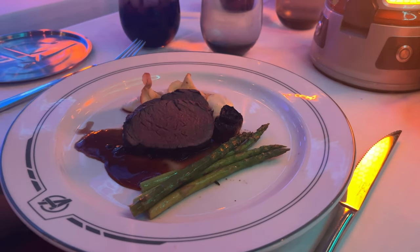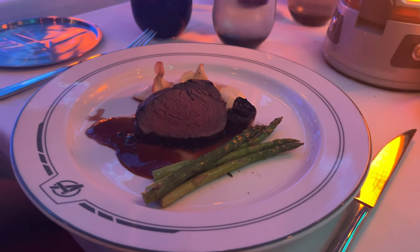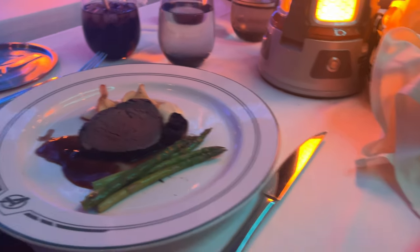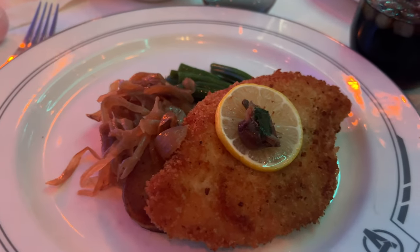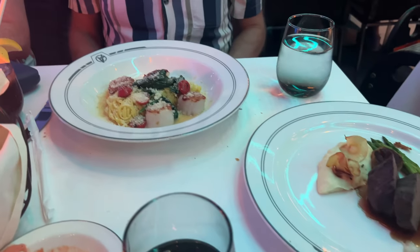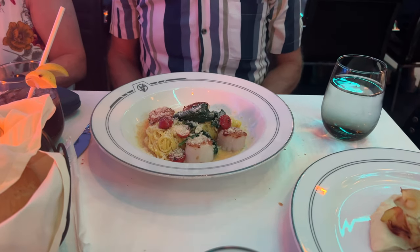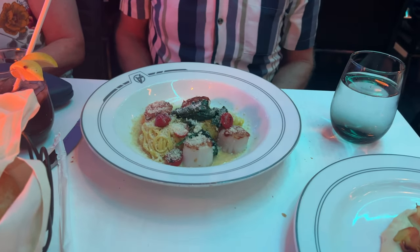Pretty sweet, right? So Rachel's got the beef, I can't remember what it was called, but it looks amazing. Beef tenderloin, yeah, it looks great with the buttered asparagus. Our server recommended the chicken schnitzel, so that's what I got. And then we got an extra beef tenderloin to share for the table. Dad's got the pasta with the scallops as the main part. Yeah, the scallops look amazing, don't they?